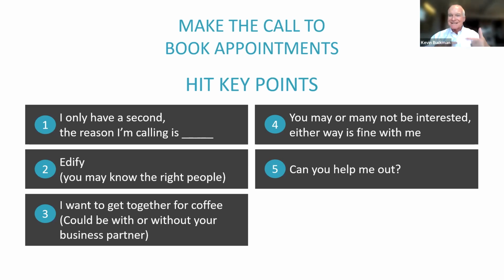Leadership mode needs to take over. And everybody can lead by simply setting the example, leading by example, showing them what to do and doing it with them and their people. When you contact somebody, make sure you edify them.